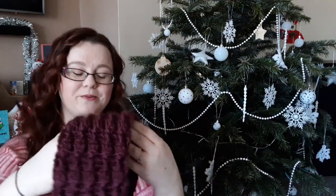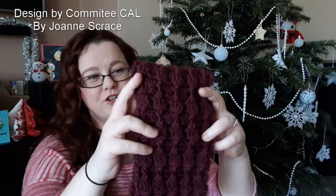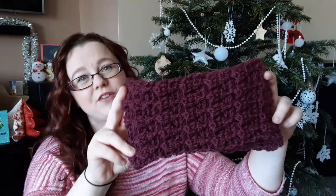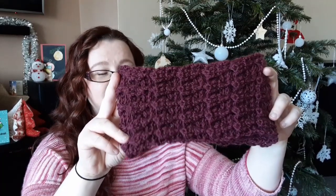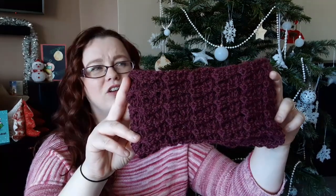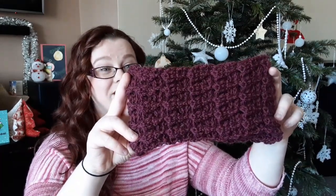I really enjoyed taking part, and what we ended up with was aran weight, to either make a headband or a cowl. I opted to do the headband. So this is the Design Committee CAL headband. I crocheted this in West Yorkshire Spinners DK. I didn't have any aran weight yarn available at home, but I did have this, and I just went down a crochet hook. I think it called for a 7mm hook and aran weight. This is DK and a 6mm hook, and it worked out really well.